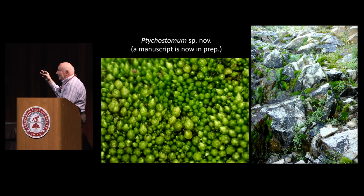And so here's a great case where molecules and morphology tell different stories. If you just look at the morphology of the plant under the microscope, you'll say, oh, it belongs in the genus Plagiobryoides. But you get the molecular data, and it says, no, it belongs in Didymodon. So we're going to name it there. So we finally resolved that issue, so now we can move forward and name this plant.